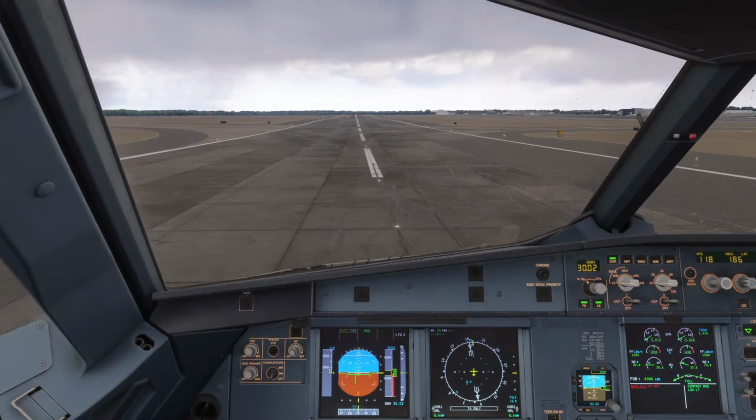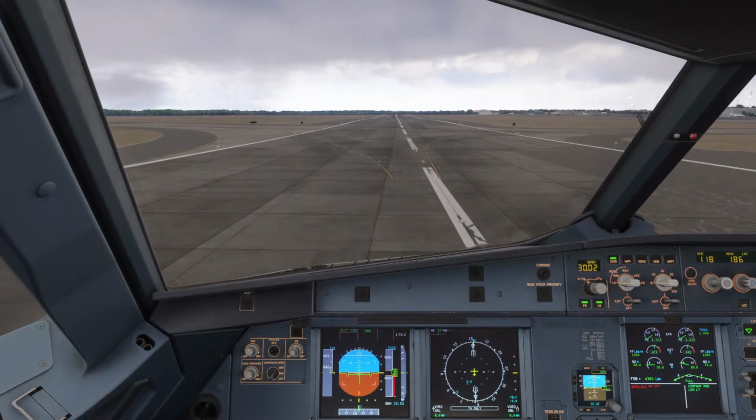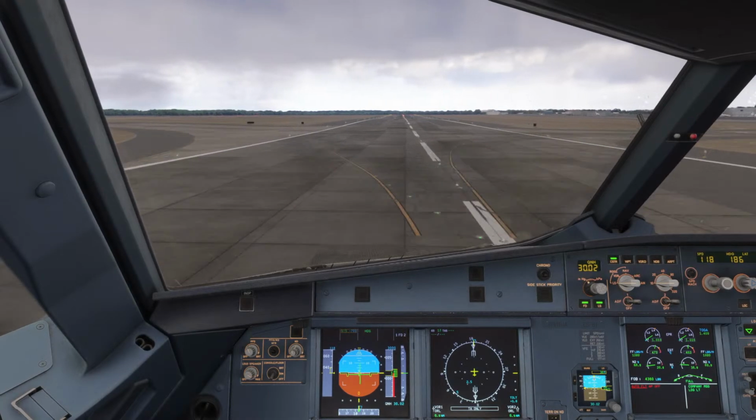Wow, what is up with the frame rate here? This is unusable.